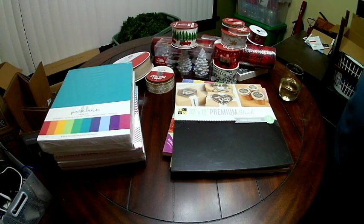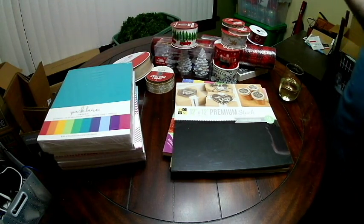But the other piece of that equation is, right now you can see a little bit of the boxes. Everywhere in my house is boxes. Why? Because I'm in a different house.